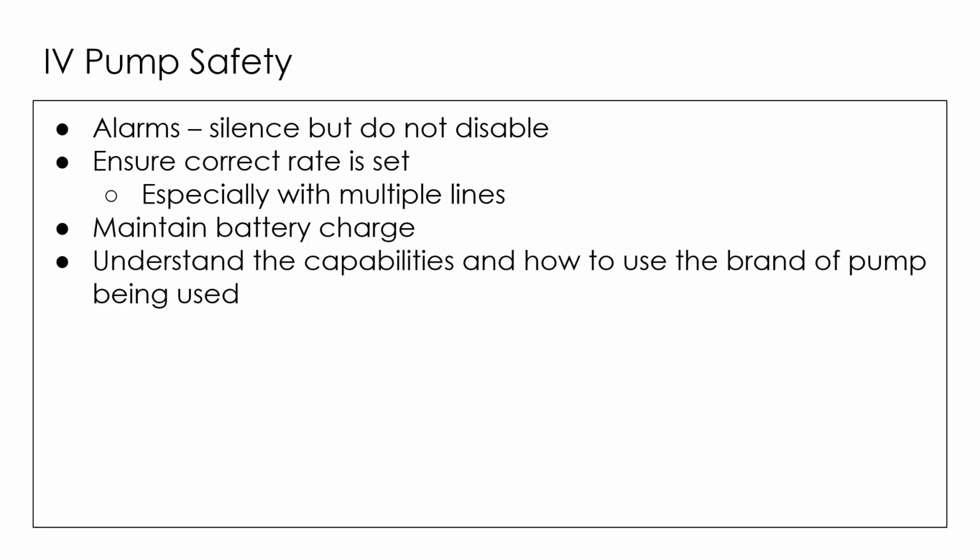IV pump safety. Alarms. Silence but never disable. Ensure correct rate is always set, especially when you have multiple lines going. Maintain battery charge and understand the capabilities and how to use the brand of pump being used. Facilities should give you education on how to use their pumps.